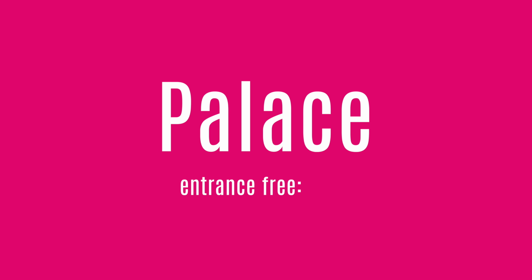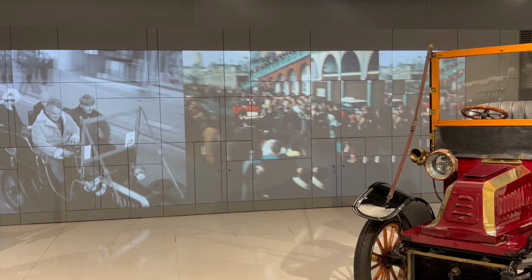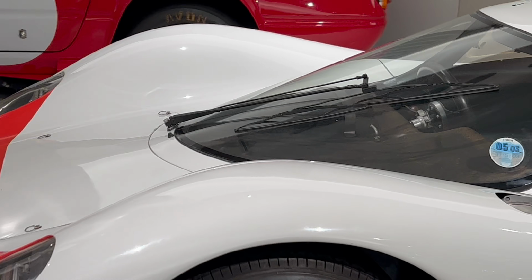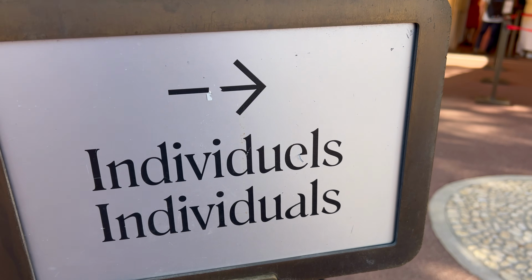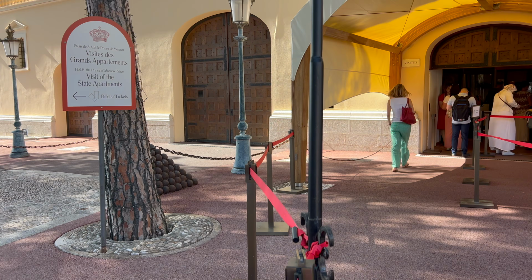The entry fee for the palace visit is €10 this year, and there are combo tickets available that are worth it if you also want to check out the Oceanographic Museum or the princely car collection. We're all set and head straight over to begin our tour of the state apartments.